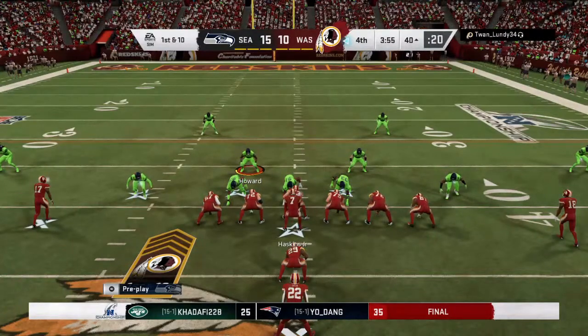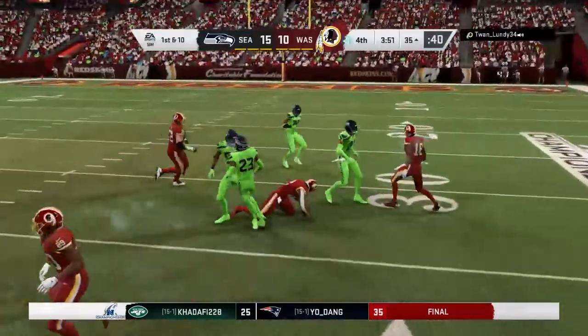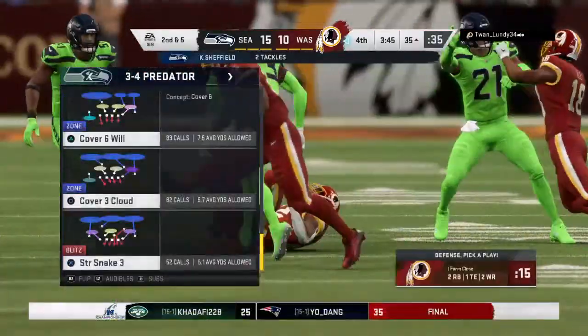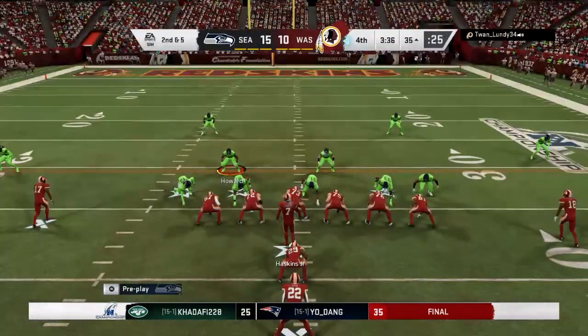Wide, get wide. They'll run on first down. Gibson. And he gets this to the 35. Good for a gain of 5. 5 yards on the carry. Good pickup on first down. The first down run got 5.